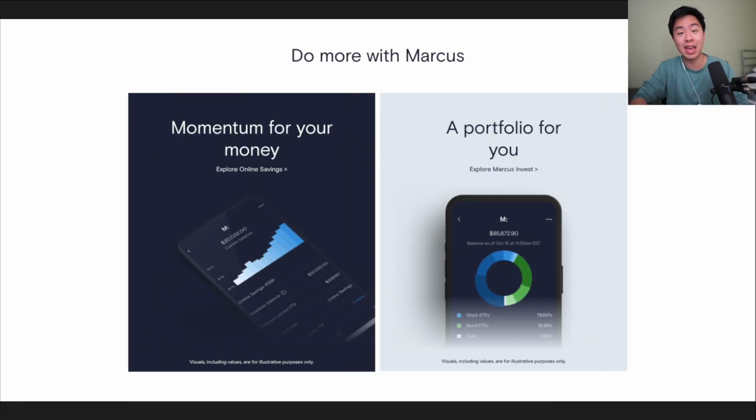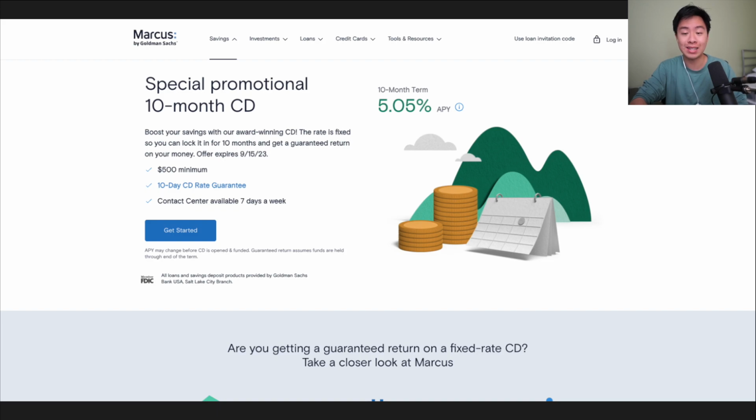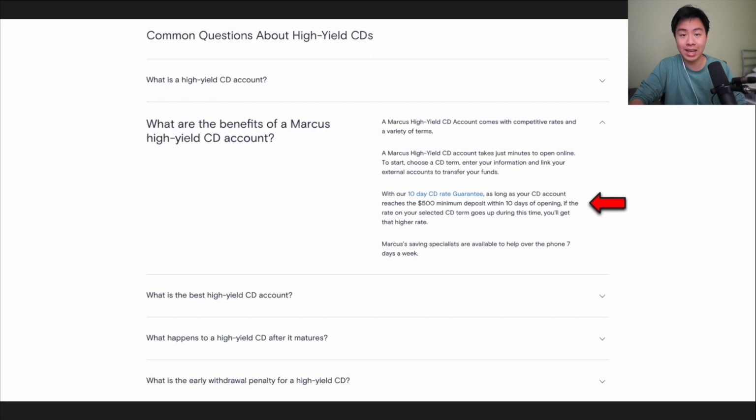Well, right now they have a special promotional offer for a 10-month CD yielding 5.05% APY. This rate is fixed, so you're guaranteed to get a good return for locking in your money for 10 months. The minimum balance is very low at just $500, and there is a 10-day CD rate guarantee. This means that if the rate increases in the next 10 days when you first open an account, let's say it rose up to 5.25%, you're guaranteed to lock in that higher rate.